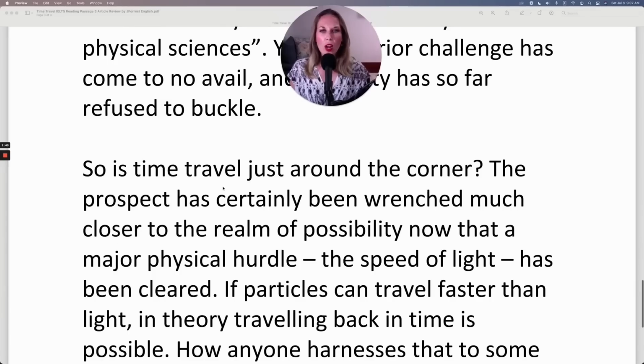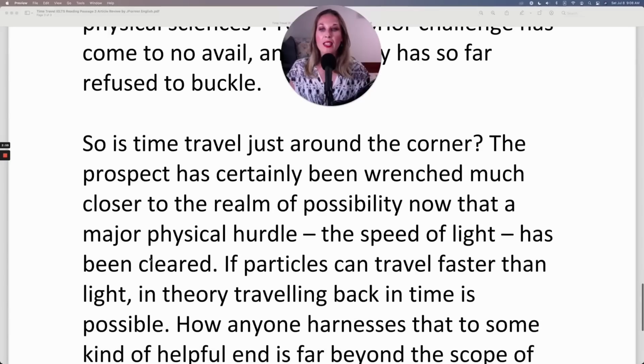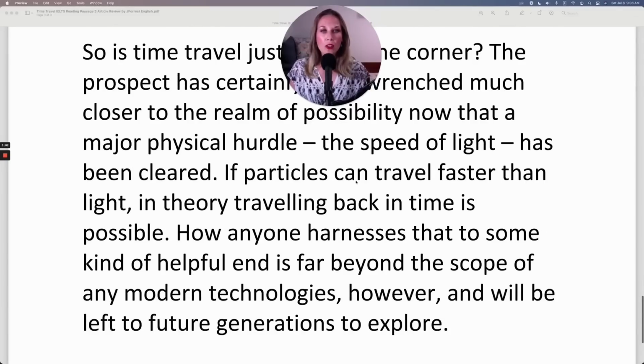So is time travel just around the corner? The prospect has certainly been wrenched much closer to the realm of possibility now that a major physical hurdle, the speed of light, has been cleared. If particles can travel faster than light, in theory, traveling back in time is possible.